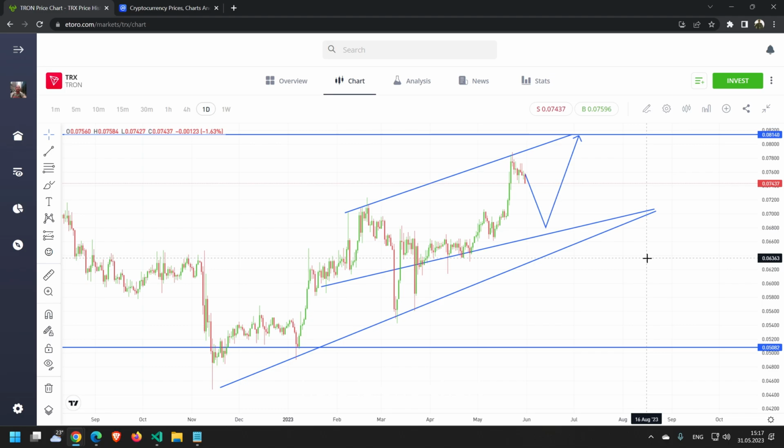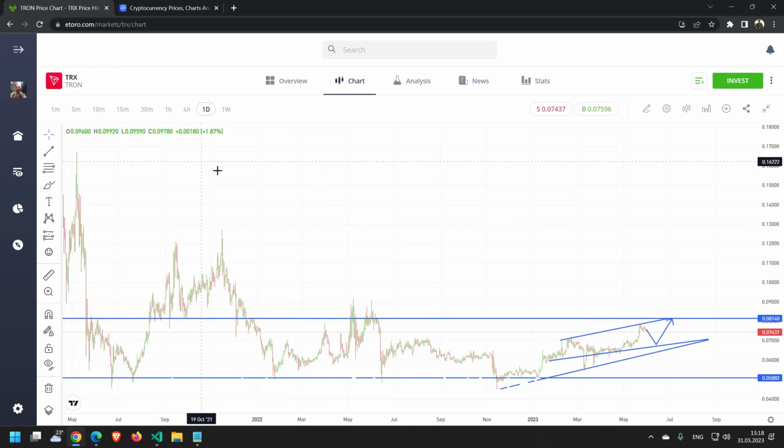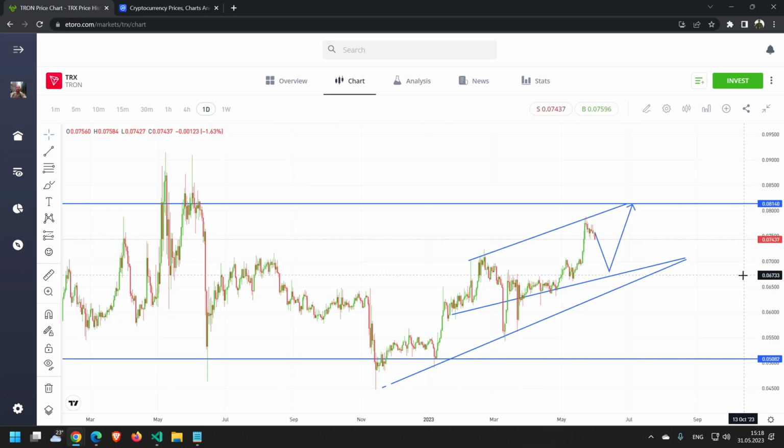Here is the Tron chart, the last for today in the list of cryptocurrencies. I wouldn't say my charting is good because the overall chart of Tron is kind of a mess. So I think we will still be going up, but before this there will be a pullback to a price of 7 cents, and then it will rise to 8 cents.